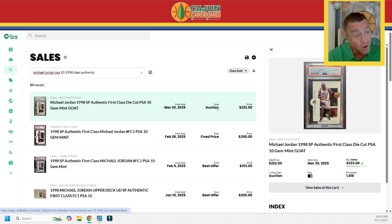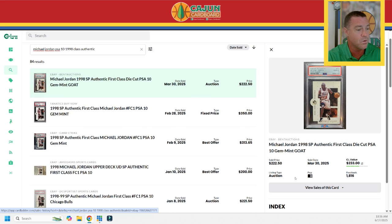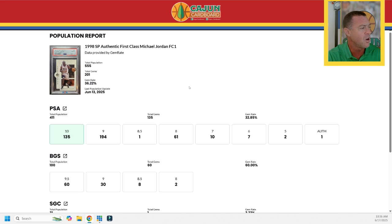Not very valuable, $222. That's way down. Somebody stole this one right here on eBay. Fanatics buy it now, $350. eBay Card Strike, $313. 221, 221, 260. I wonder how many there are. 135. It's not as many as I thought, but they do grade well.